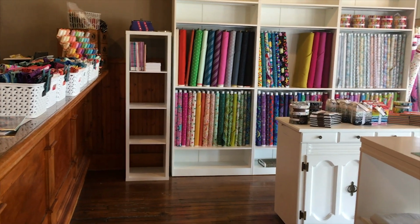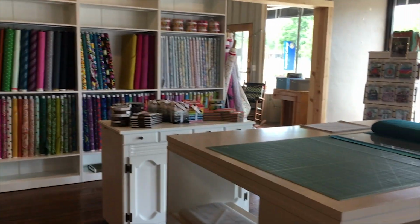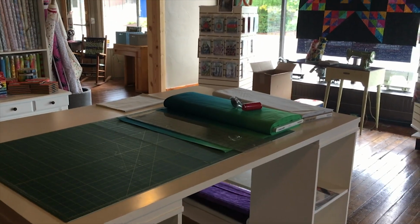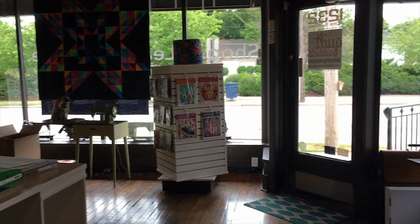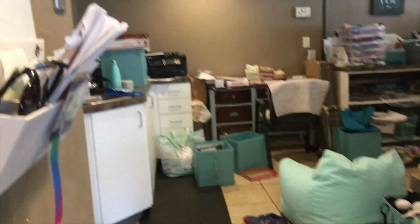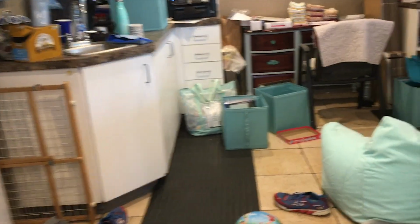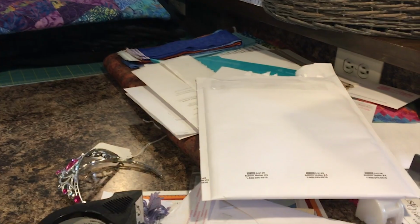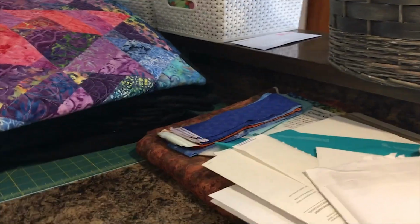So this is the quilt shop proper, which other than some Dimensions block of the month kits that we're cutting, everything is pretty neat and organized. But then we get behind the counter and it is just one disaster after another. We've got some mail, some strips, a quilt that just needs to be bound.